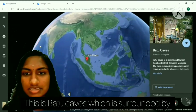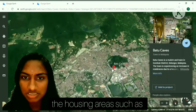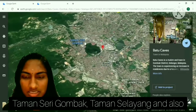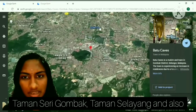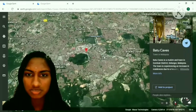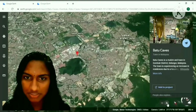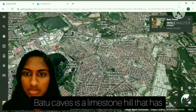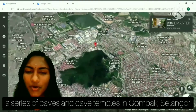Okay, this is Batu Caves, which is surrounded by housing areas such as Taman Seri Gombak, Taman Melati, Taman Setapak Indah, Sentul, Taman Selayang, and also Taman Raintree. This is the overview of Batu Caves. Batu Caves is a limestone hill that has a series of caves and cave temples in Gombak, Selangor, Malaysia.